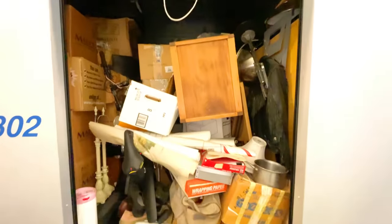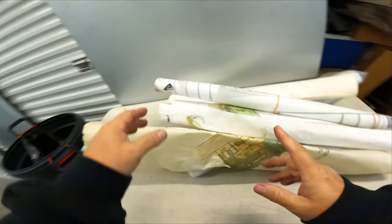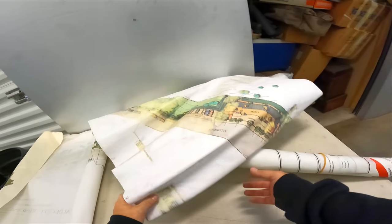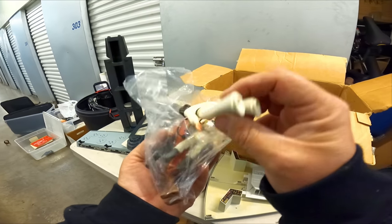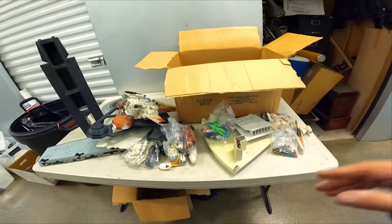Okay, here's the unit. All right, just like we saw at the auction. The guy apparently was a landscape architect, okay? And apparently he did jobs for some richy rich people. These, I think, are all original. I think these look like they're all 1977. I don't think I've ever found this much Star Wars stuff in a locker.